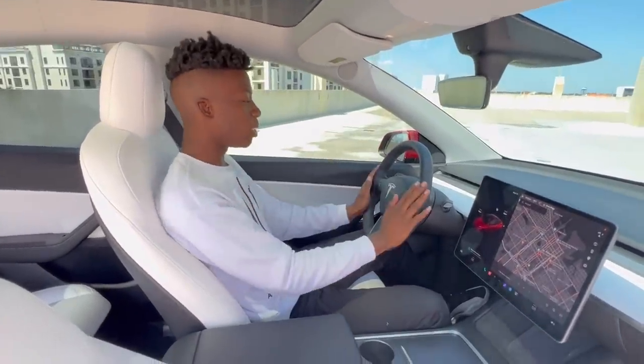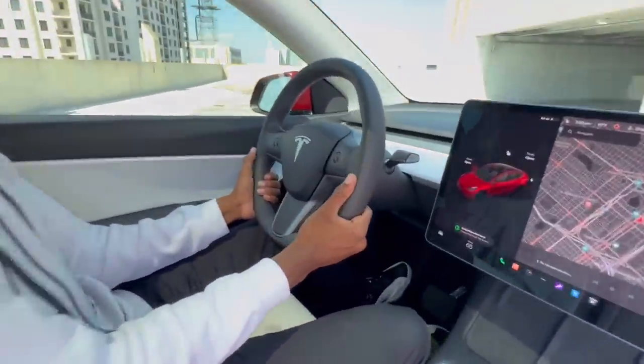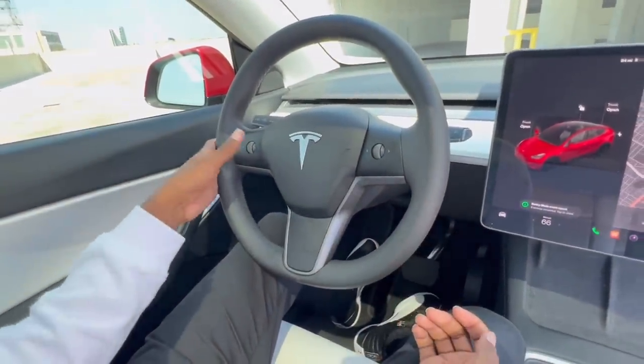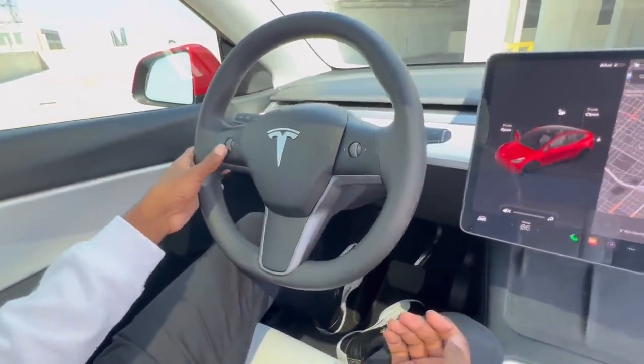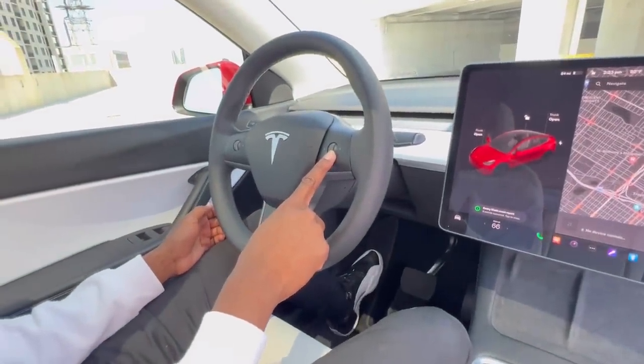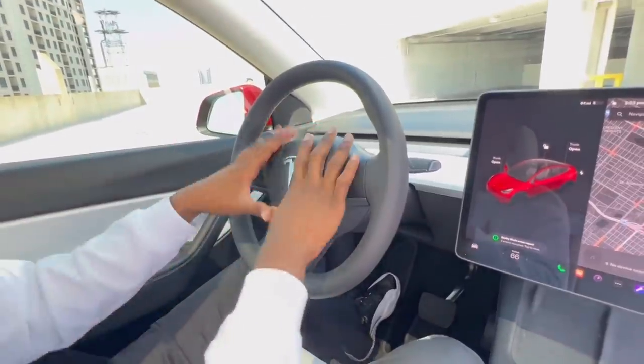So the steering wheel, y'all, the steering wheel is crazy. These right here, we're still learning the car. I know this turns the volume up and down. I don't know what this side does. I'm not even gonna lie to y'all or play in y'all's face like I know what I'm talking about.